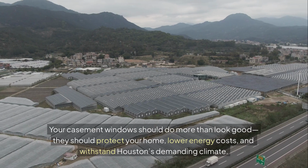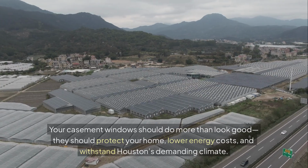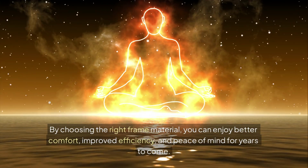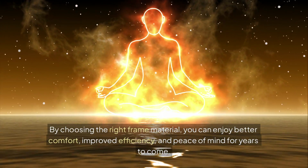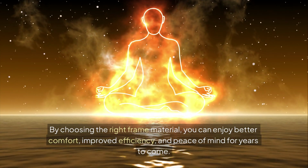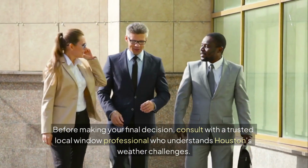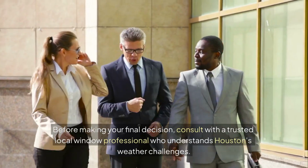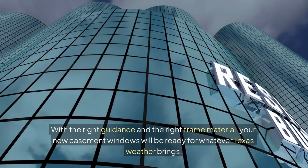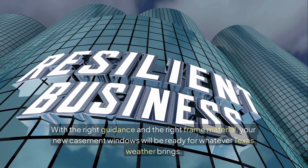Final thoughts: your casement windows should do more than look good. They should protect your home, lower energy costs, and withstand Houston's demanding climate. By choosing the right frame material, you can enjoy better comfort, improved efficiency, and peace of mind for years to come. Before making your final decision, consult with a trusted local window professional who understands Houston's weather challenges. With the right guidance and the right frame material, your new casement windows will be ready for whatever Texas weather brings.